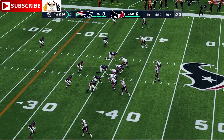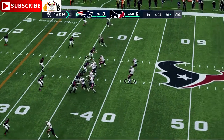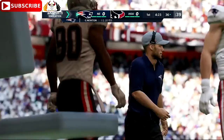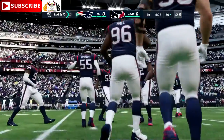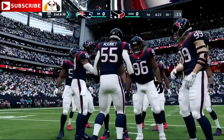So a 1st and 10 now in Houston territory at the 36. A shotgun snap for Newton. Toward the center of the field, but it's incomplete. He was looking for Julian Edelman that time. And that'll bring up 2nd down. And that one going to be off target and incomplete.